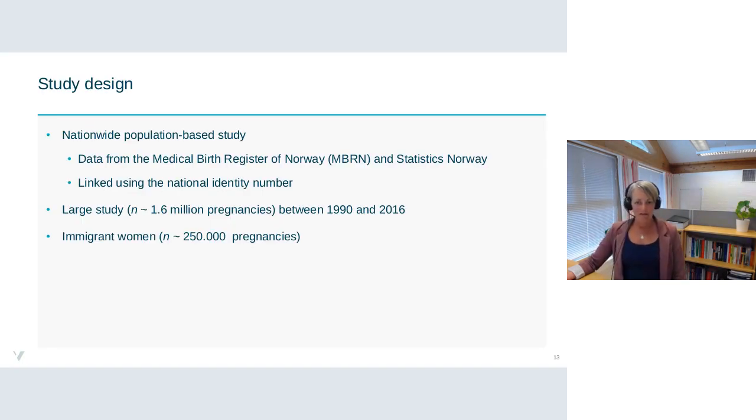My study is a nationwide population-based study, and we use data from the Medical Birth Register of Norway and Statistics Norway. Data was linked using the national identity number of each woman, and we included all births in Norway from 1990 and throughout 2016, which gave us over 1.6 million births. And immigrant women accounted for 250,000 of all these births.